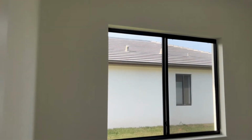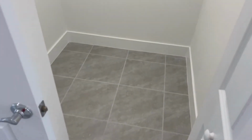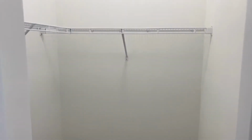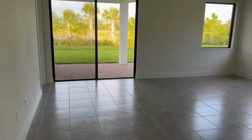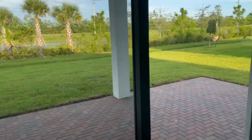And then here's the other bedroom. This one comes also with a walk-in closet. I'll show the walk-in closet in a moment. So here's the exit. And the walk-in closet is actually right here. Nice and spacious. As you come out, you have here another linen closet. So again, this one faces a pond, this property.